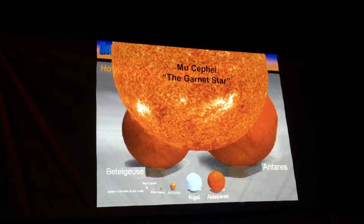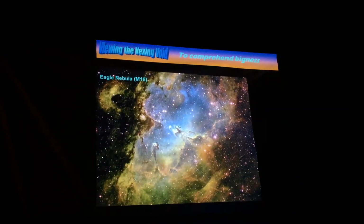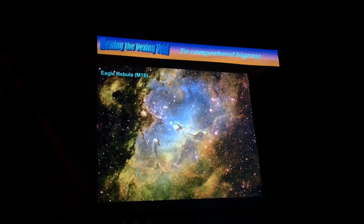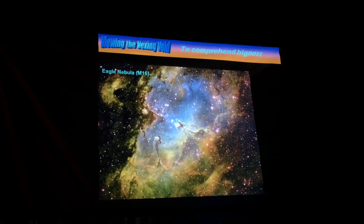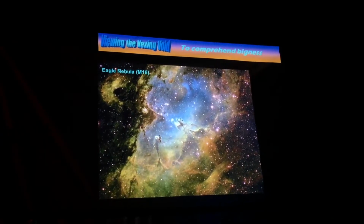this one huge star. Stars are all born in big clouds of gas called nebulae. This is a star birth nebulae. That means specifically a place where stars are being born. There's also something called a star death nebulae.